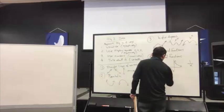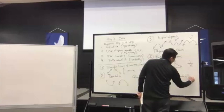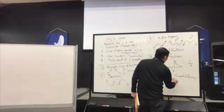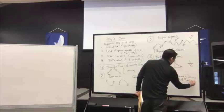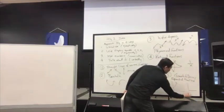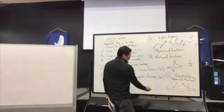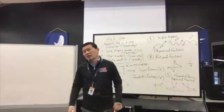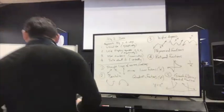And lastly, number 5, this is growth and decay. This is what we call the exponential function. They look like this. And what kind of functions are these? These are something like maybe y equal to 2 to the x, or y equal to 10 to the x, or e to the x, things like that.